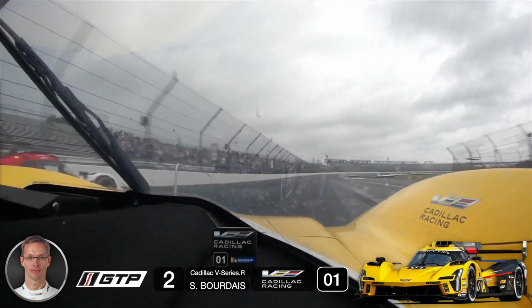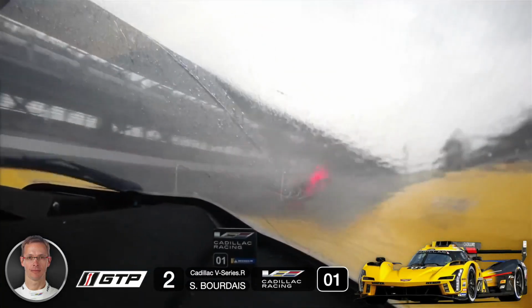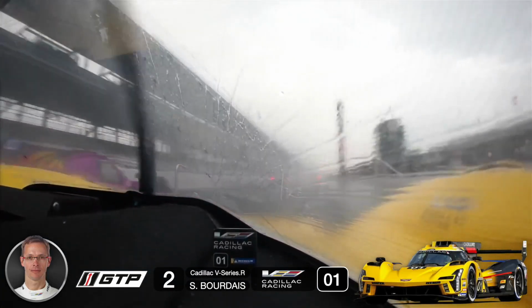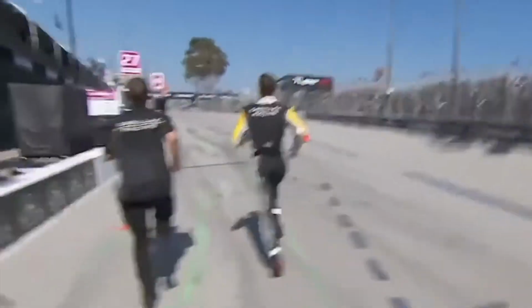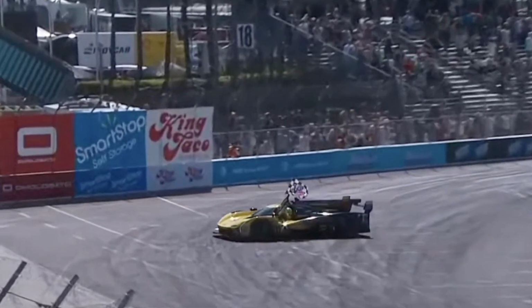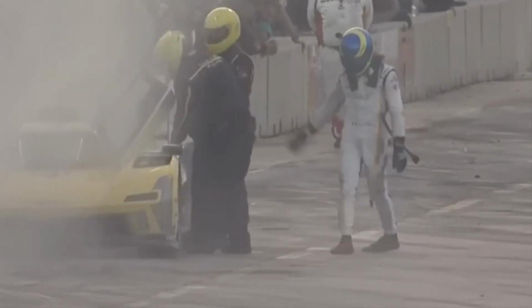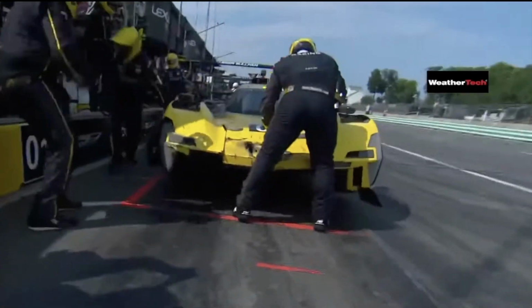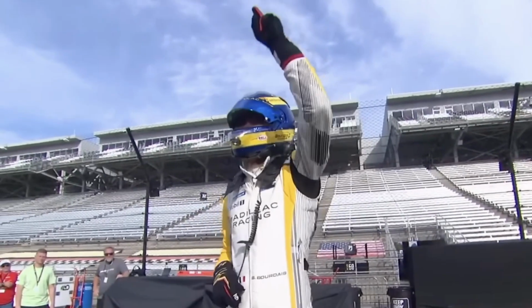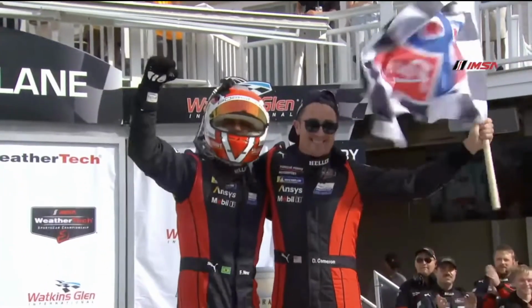Sebastian Bourdais and Renger van der Zande put all of their talent on display in tricky, rainy conditions at Indy. Now, this fan favorite yellow-nosed Cadillac has built a reputation over the past 2 seasons of not only being incredibly fast, but also so unlucky. Despite this misfortune, the 01 car enters the penultimate round in 3rd place in the championship, just behind the 2 Penske Porsches.